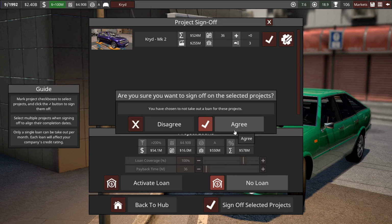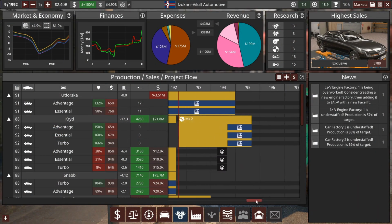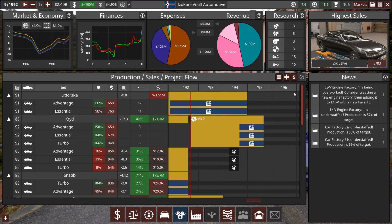And this vehicle should now be releasing for 1996, meaning we have 3 years to put the next car into production. So here we go, here it is. Actually, middle of 1995. Okay, I may have miscalculated something there. But yeah, this works out quite nicely, I think. So yeah, let's take it into BeamNG and give it a test drive.